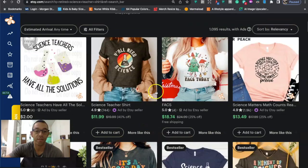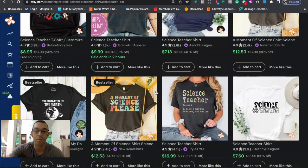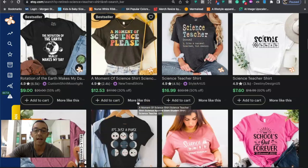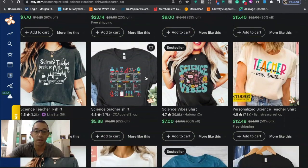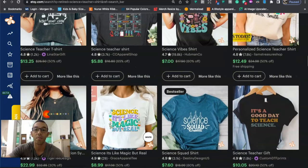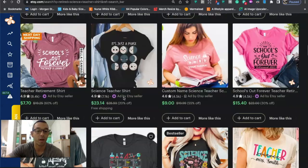And honestly, I wasn't really able to find even too many that said retired science teacher. Pretty much all of them were just regular science teacher t-shirts. So this could be a gap in the market that you could take advantage of. You could make a design kind of like some of these best sellers that are selling well. You can make a similar design and pop it on over to Etsy. It could be an option for you.